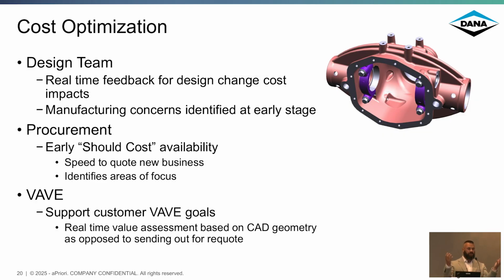It allows deeper conversations to be had. Are we making the right choices up front? So as Stephanie mentioned at the beginning, you don't have that 80% that you can't change later. You get stuck. And then VAVE.